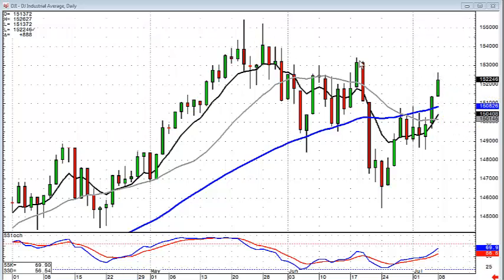Now with the price going through the 50 and today confirming, the last hurdle is to get through this little downtrending channel. If it does that, we're basically wave 1, wave 2, starting wave 3.